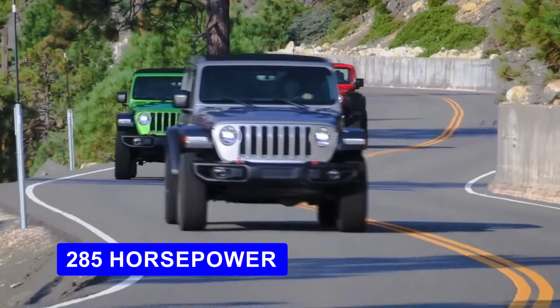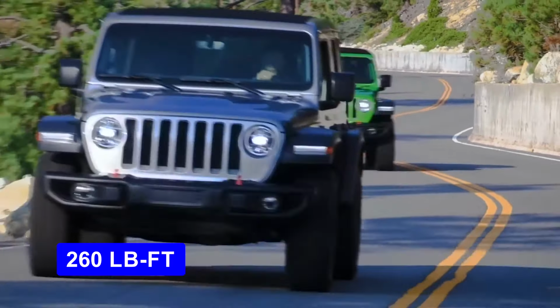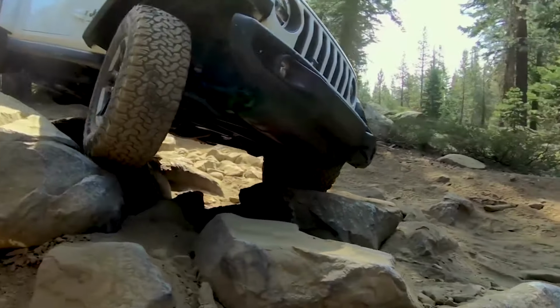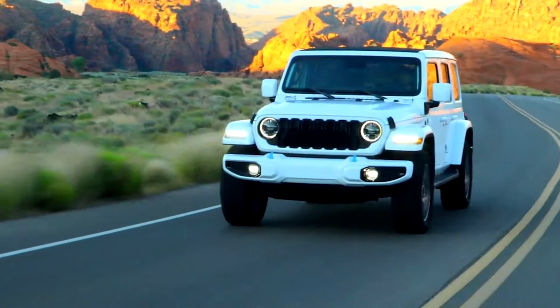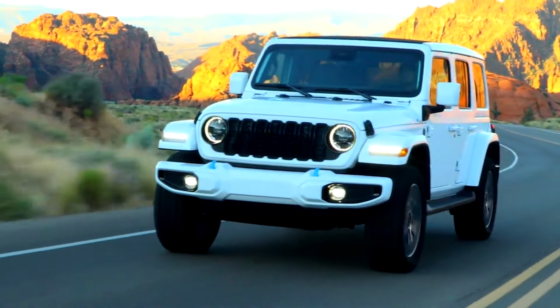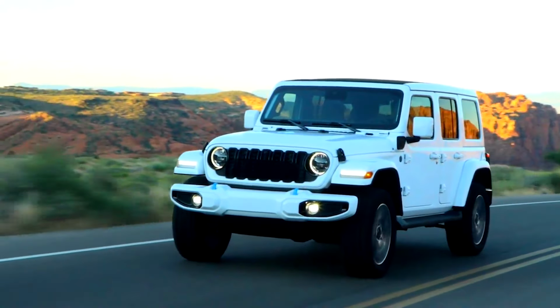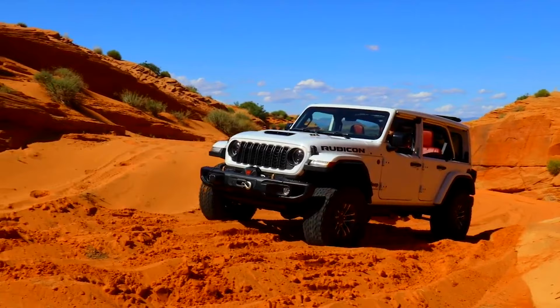Producing 285 horsepower and 260 pound-feet of torque, this engine has powered millions of Wranglers across deserts, mountains, and city streets without fail. J.D. Power gives the Wrangler an 8.6 out of 10 reliability rating, while Consumer Reports highlights its proven track record of hitting 250,000-plus miles with routine maintenance.